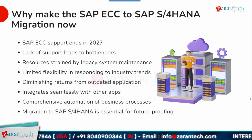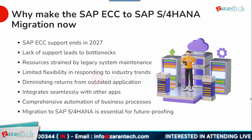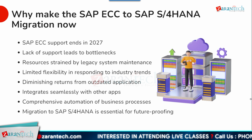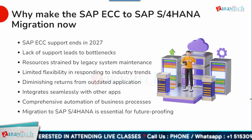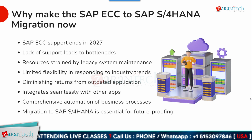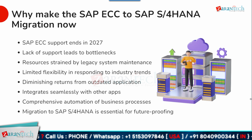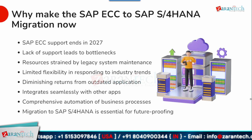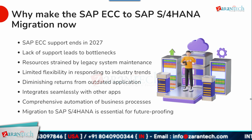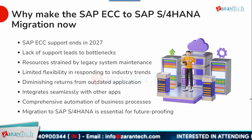So let us begin with why SAP ECC to S4HANA migration now. There are strong reasons to start on the SAP ECC to SAP S4HANA migration journey sooner rather than later. The very first one is SAP announced that support for ECC will end by 2027. Running an unsupported system can lead to critical bottlenecks and security issues. Moreover, maintaining a legacy system strains IT resources, limiting the ability to focus on innovation and growth. The outdated application also hinders flexibility in responding to evolving industry trends, resulting in diminishing returns. On the other hand, SAP S4HANA offers seamless integration with other applications and enables comprehensive automation of business processes. So, migrating to SAP S4HANA is essential for future-proofing your organization and staying ahead in the digital era.